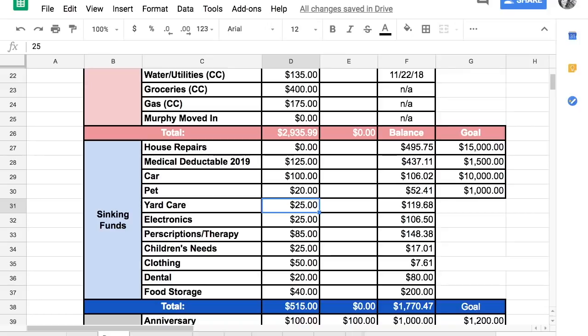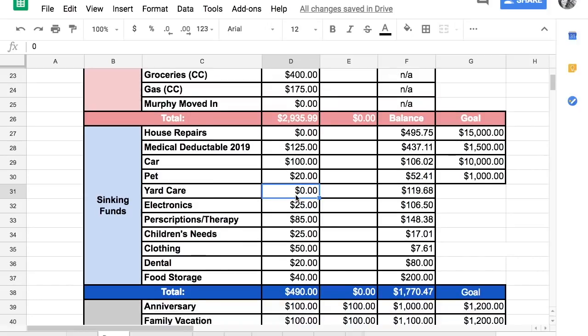Well, let's see. So my thought process is that we need a weed whacker. But I'm wondering if we can buy a weed whacker for under $100, maybe if we buy one used. Since this is the last month that we have a full income, I'm just going to not contribute to yard care this month of December and just try to put away as much as we can into that sinking fund for emergencies. I think I'm going to do the same with our electronics fund.